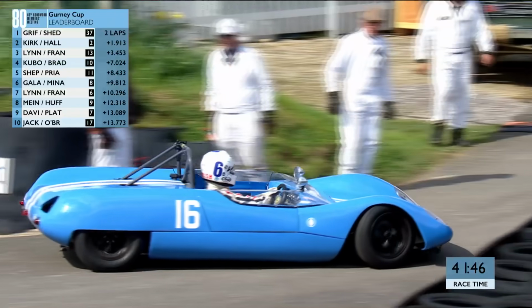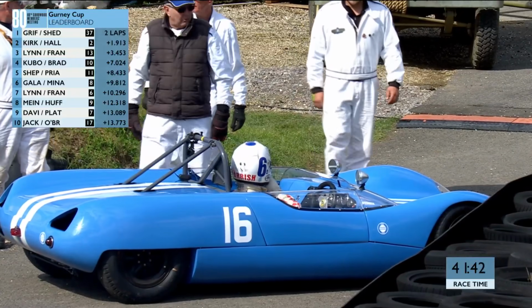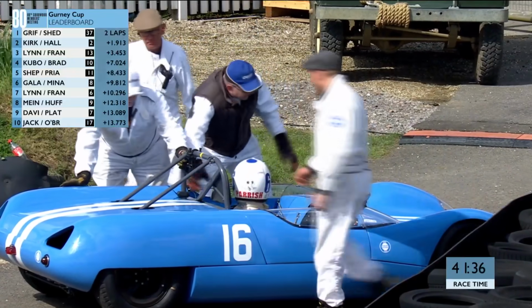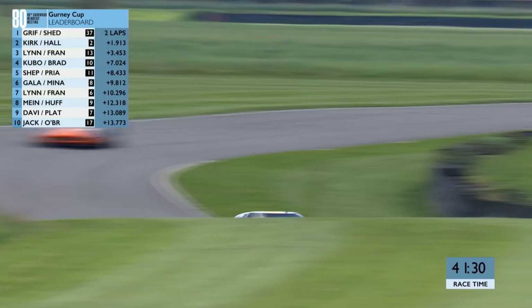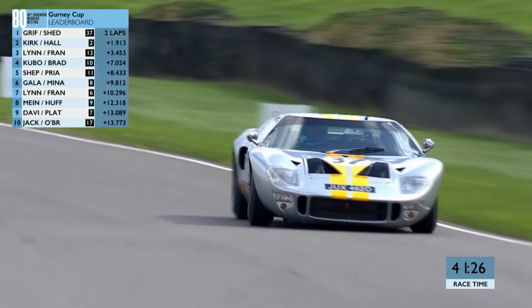It looked like the Mitchell car was actually trying to adjust the mirrors. The number 16 pulls off the side of the road there. Oh, that's a shame. We've lost Steve Parrish from the race. So very unfortunate for them. But the Mitchell car was adjusting the mirror on the left-hand side whilst on the grass. So I wonder if there had been some kind of contact at all there, Ben. So we might get a replay. I'll have a little look.